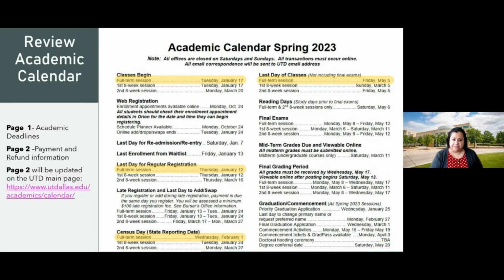As it pertains to the academic calendar, the other thing is that it does have 2 pages. Page 2 is not shown here, but page 2 is going to contain payment deadlines.